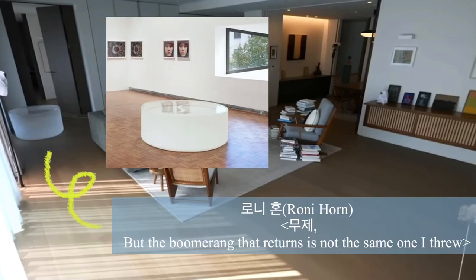It's by Ronnie Horn. It is a work of glass. Born in New York in 1955, the artist is said to have found much of his inspiration in nature during a trip to Iceland. He says it takes 4 months to produce one glass piece.